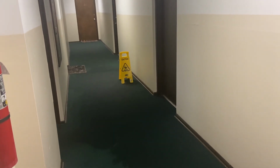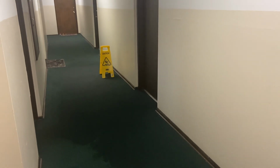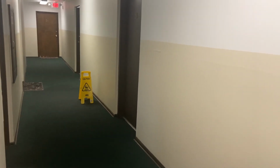Just another day in the life of ANC, R&R. Thank God it didn't get anywhere near my railroad room. My railroad layout is on the corner of the building, which is that way, so it's far away from the water. One of the reasons why I moved it to that room.